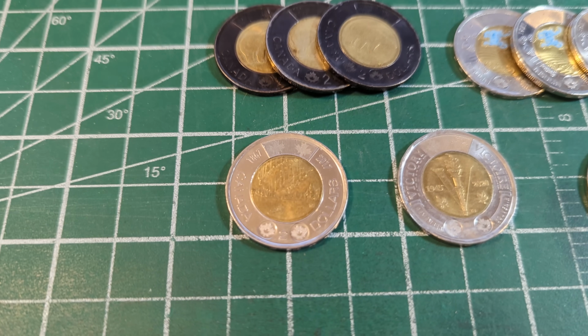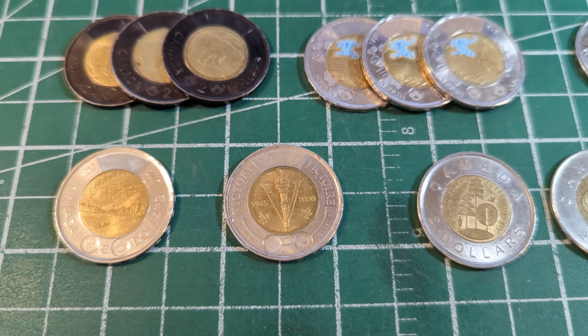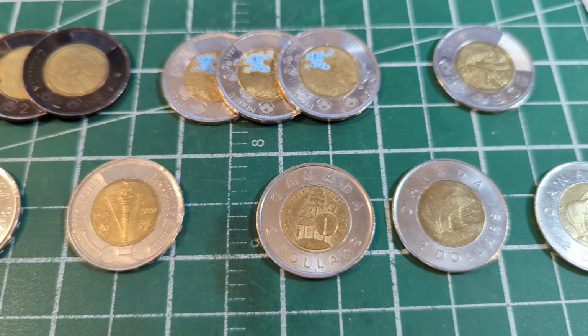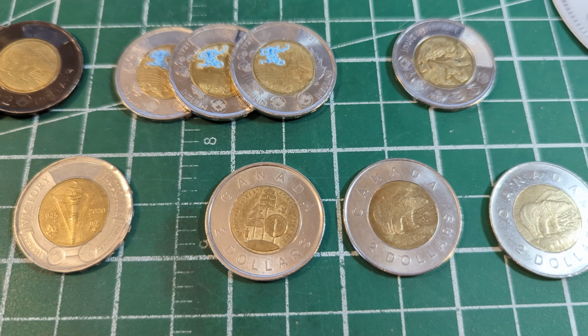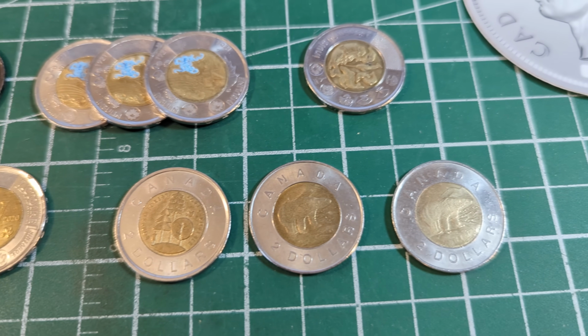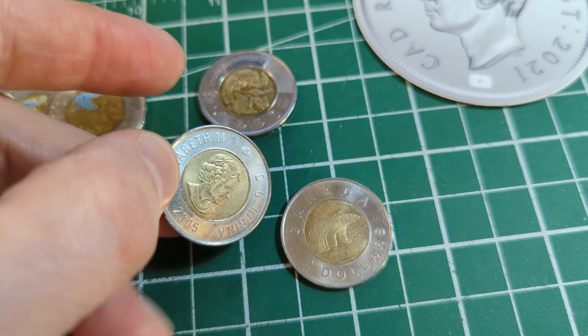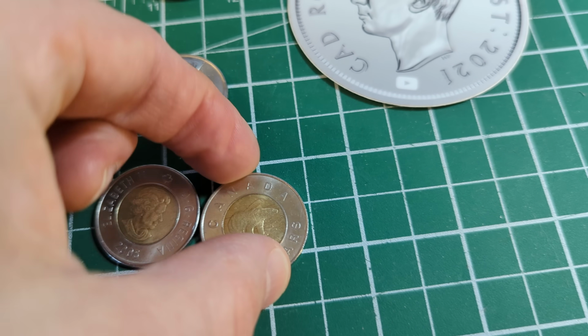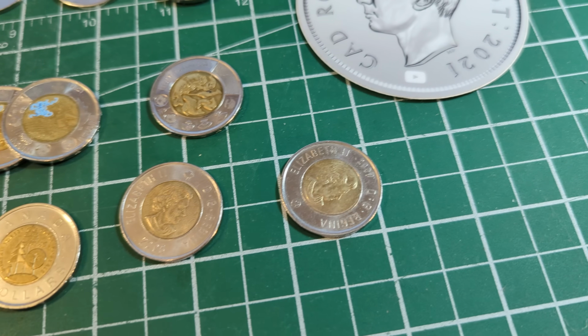And then we found a few other nicer ones too. A beautiful Dance of the Spirits, low mintage Victory from 2020, and a few other really nice ones I'm going to check against my collection. That Boreal Forest. This one here is a really nice 2005. And then over here, a 2007.